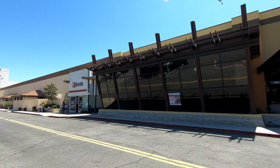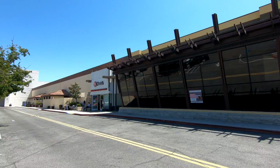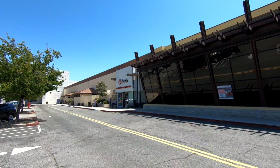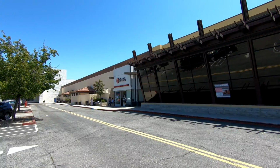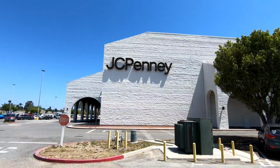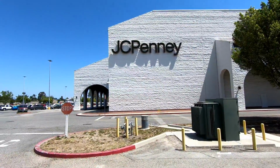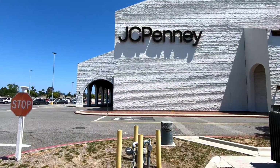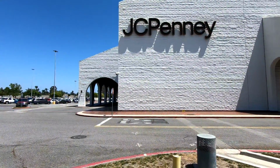This mall doesn't have a food court anymore, but there are some restaurants that line the outside of it. You can see a big closed one here and then a smaller open one there off in the distance. And this is the Jcpenney, which is also an original anchor to the mall. And man, does that look like a 1973 Jcpenney. I love this building.